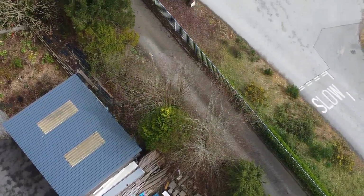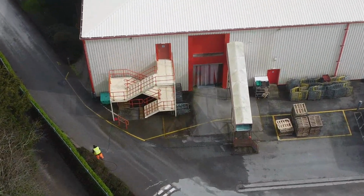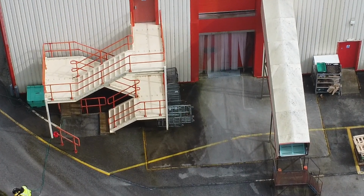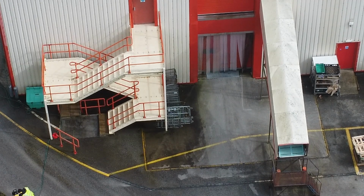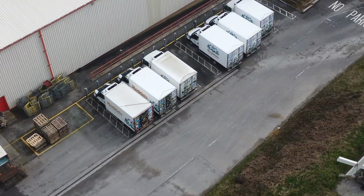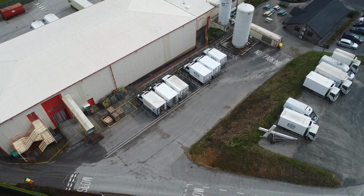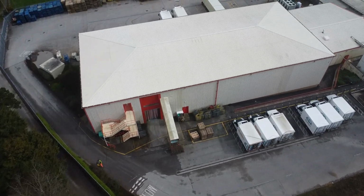Whoops. The camera went a bit funny then. Right, let's try that again. Yeah, there is a little service door down, or a little loading bay down through there. Which presumably is for the slightly smaller lorries to go in and out. They obviously don't need a full-size loading bay like the HGVs do.